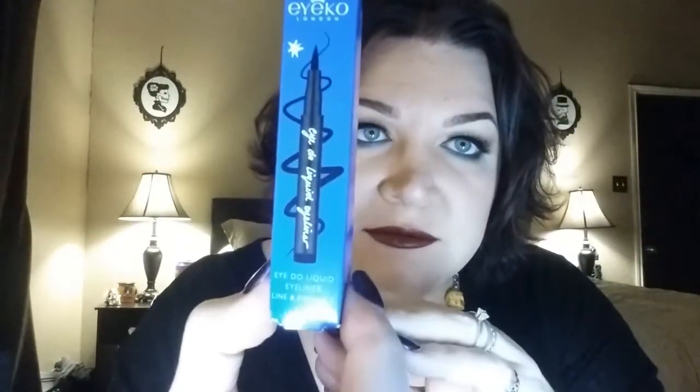All right, next in my box is a liquid eyeliner from Eyeko. All right, and I hope that it's felt tip because I really like felt tip liners. I prefer them as opposed to, like, liners like this. I like the felt tip much better. Anyway, let's find out.